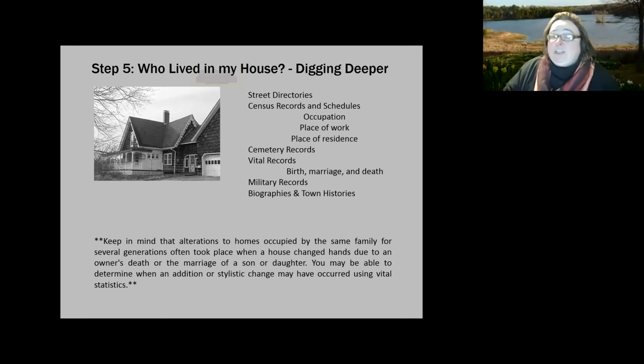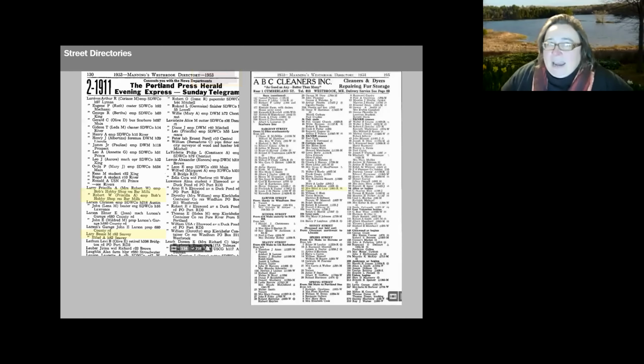Talk a little bit about street directories first. There's a fairly good collection of street directories at the Maine Historical Society. During COVID, that's a little bit more challenging to access. We have some directories at our office, but I tend to use the online ones very much so. In the last year, I've been mostly using the online directories. Although I'm still a diehard, I'd rather flip pages in a book than pages on a computer screen, but I'm getting better about using them on a computer screen.